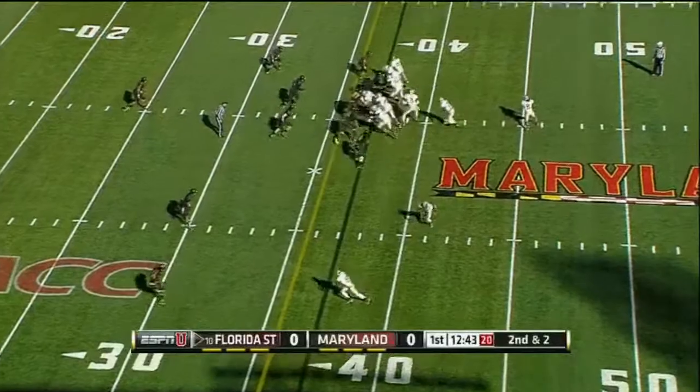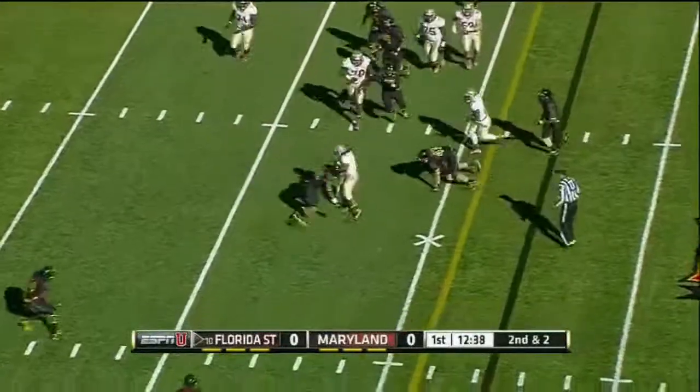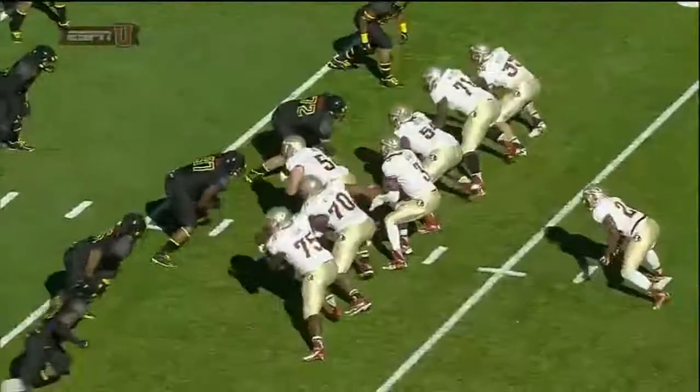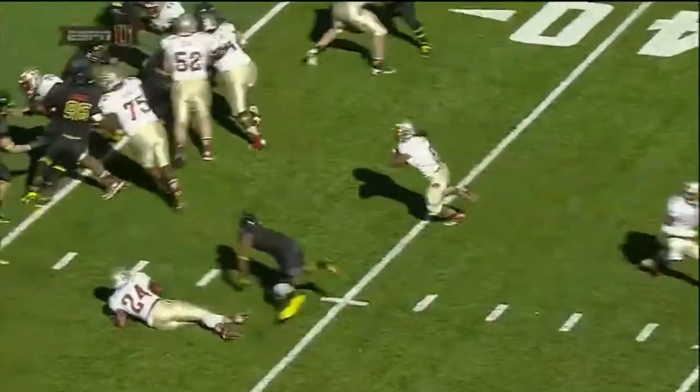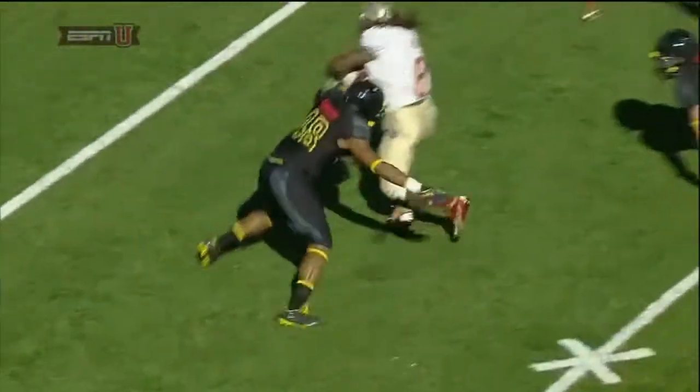Out of the I formation, and plenty of room, no one there at the outset. An extra room for Devontae Freeman. He dances his way to a first down. Looking at the point of attack, watch Florida State wash everybody down. And a nice cut back to the left side and the strength from Freeman.